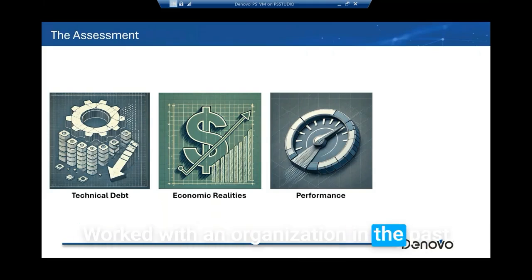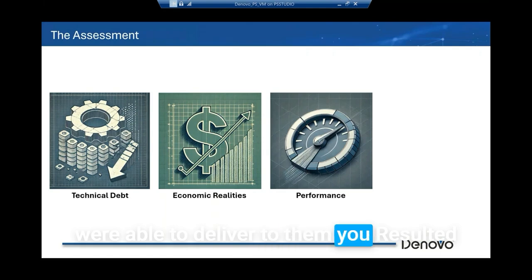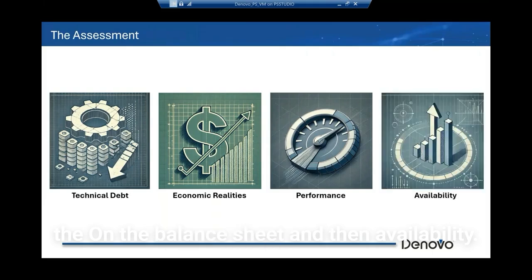What's the impact on the business when performance is suboptimal? I worked with an organization in the past where the performance gains that we were able to deliver resulted in them being able to get rid of a third shift. All of the work that previously they were doing over three shifts, they were now accomplishing within two shifts. They joked that it was the first IT project in their history that ever had a positive number on the balance sheet. And then availability. What percentage of the time do you need this application up, online, and available? What's the impact to your organization when it's not?